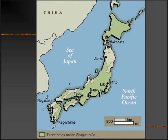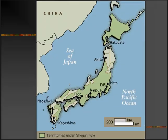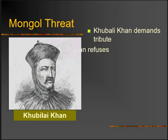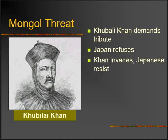So here we see the islands. We can see the territory that's controlled. Notice the proximity to China. The Mongol threat will come under Kublai Khan. Remember, the Yuan dynasty. Kublai Khan demands tribute from Japan. The Japanese refuse. So Kublai Khan decides he will invade Japan.